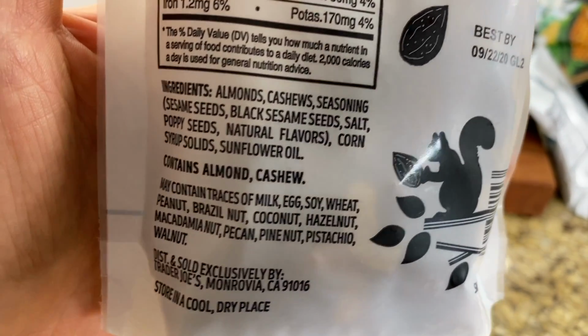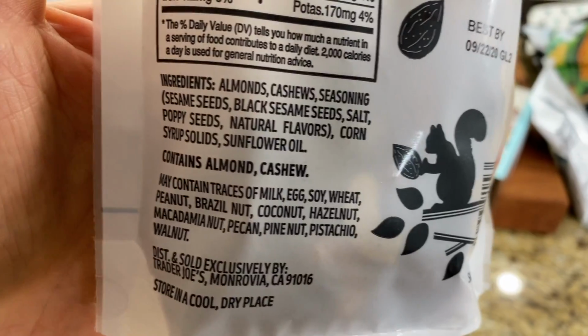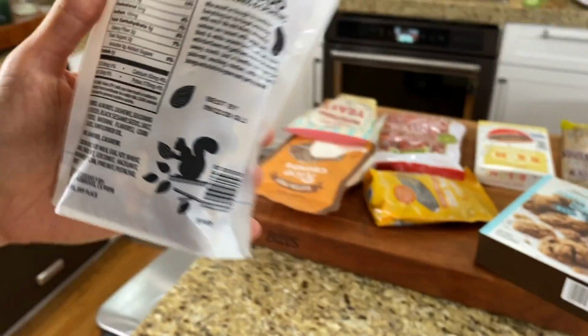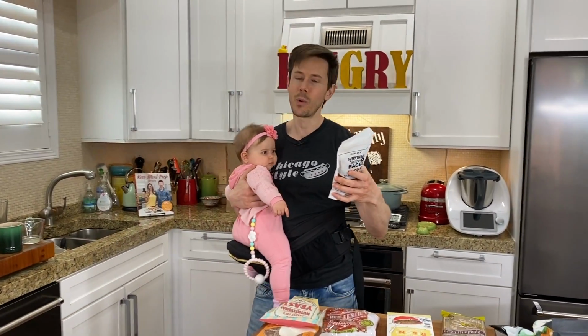Dessi just did a gasp. Keep reading. Corn syrup solid. Keep reading. Sunflower. Uh-oh. Yep, natural. Three things that are no. Three strikes and you're out. There ain't no baseball right now, but that's three strikes and you're out. That's natural flavors, corn syrup solids, and sunflower oil.